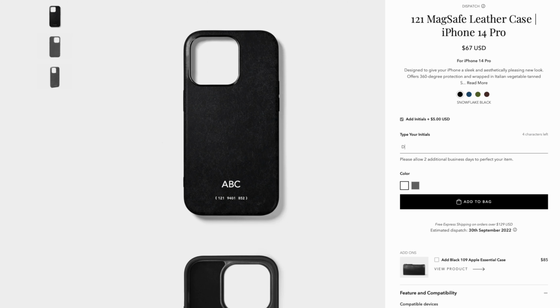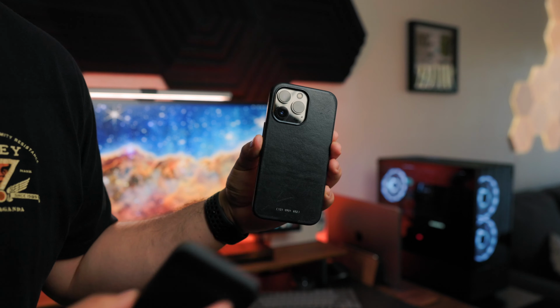So the awesome thing about this one is that it comes with full grain leather. So not only is the leather improved, you can also add some customizability onto this case down here, but you can customize and put like your initials on there, just something special for you when you order this case online. And another awesome thing is that this case does contain MagSafe.